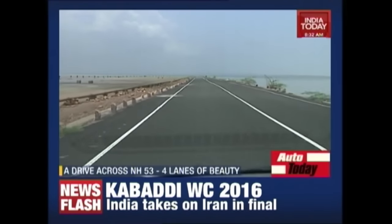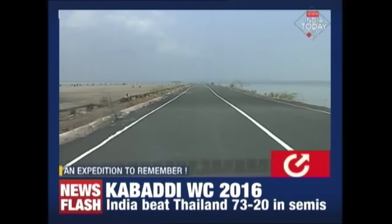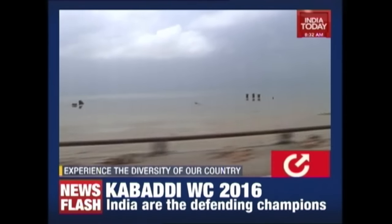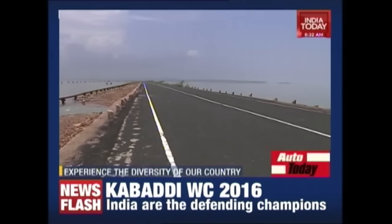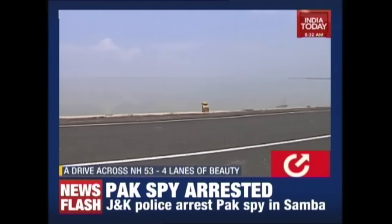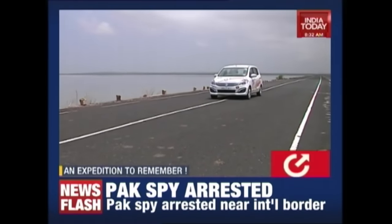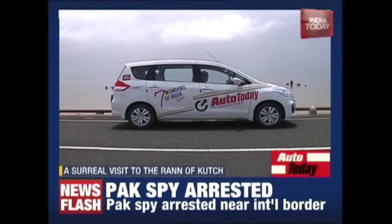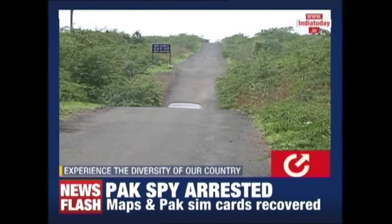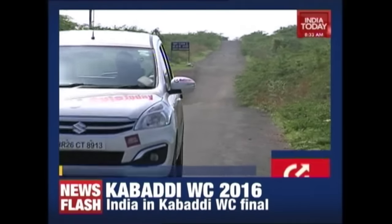On the approach to Dholavira, we found ourselves in the middle of the Rann of Kutch. At any other time, it would have been pristine white salt on either side. But now, it was shimmering blue water as far as the eye could see. With kilometers of nothingness stretching away in either direction, it made the experience of visiting one of the earliest sites of civilization even more surreal.